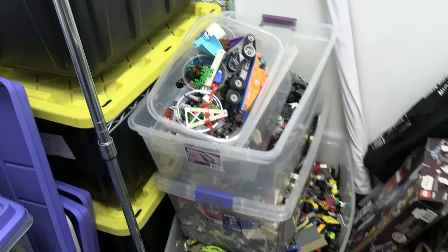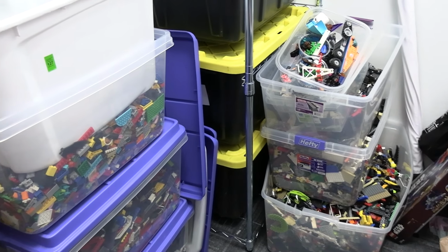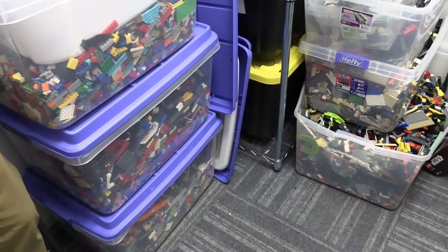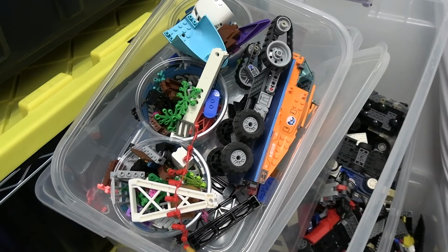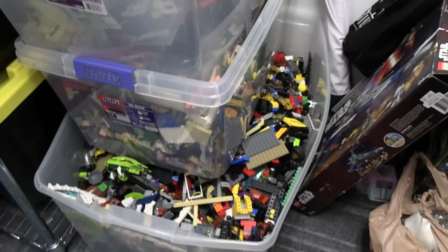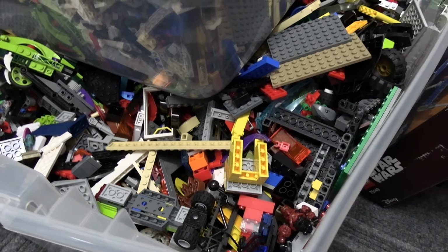So what is that process like with these large bulk bins as you're trying to figure out what sets might be in there and that sort of thing? Is there a lot of picking through and trying to identify, I think this piece goes to this set and that kind of thing? Sometimes. I had one lady who came in with a smaller bin, and she was just like, I'm not into Lego. My kids don't want it. I'm going to sell it.